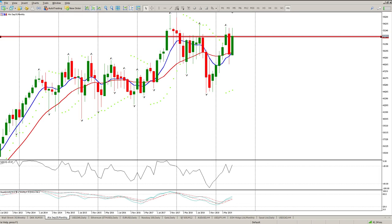Good morning, traders, and this is your day trade setup for the Aussie South African Top 40 for today.